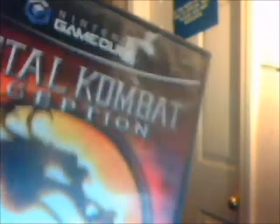Next, I have another series. I have the Mortal Kombat games. So I have Mortal Kombat 5 here, and this is Mortal Kombat 6. And then there was really another one I got, Mortal Kombat Armageddon also. All these are great games. I got this one from GameStop, Mortal Kombat Deadly Alliance. Pretty cool. There you go.